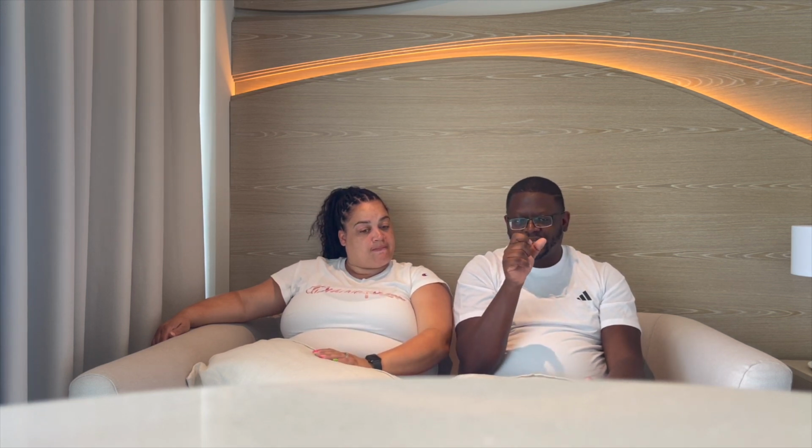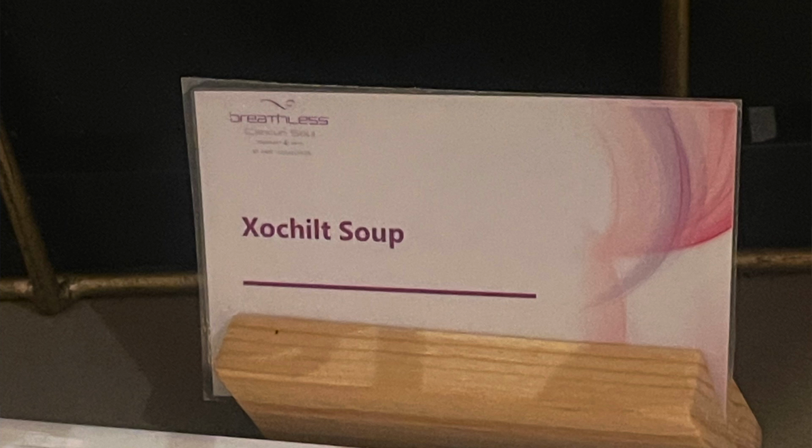I was just grabbing chicken and a little piece of steak here and there, and the food wasn't that good until I tried this chicken soup. I'm going to put the name on there. I took a picture of the name. It's like an XO something soup, and that soup was amazing. I'm going to try to figure out how to make it.